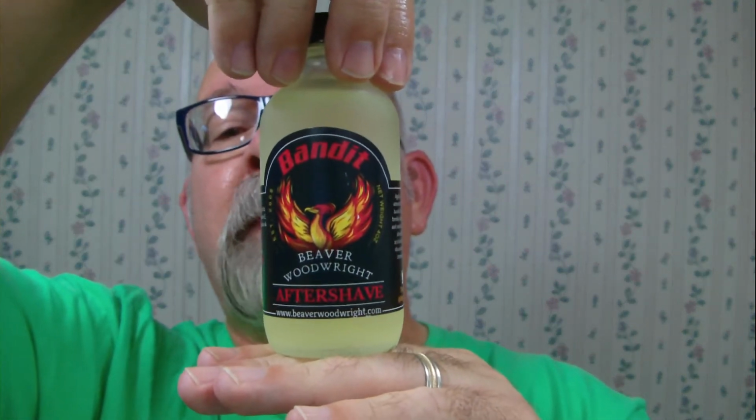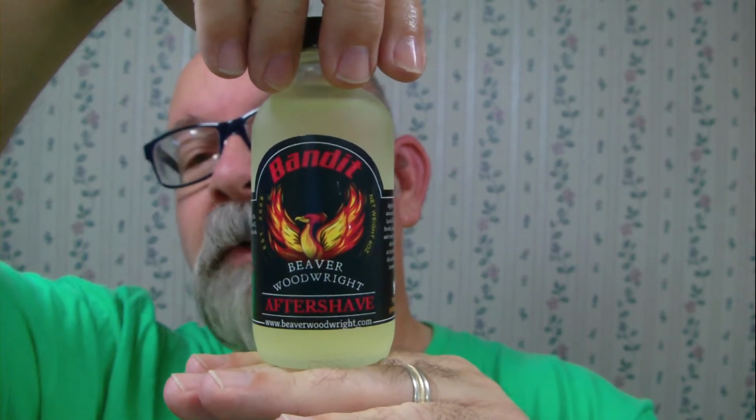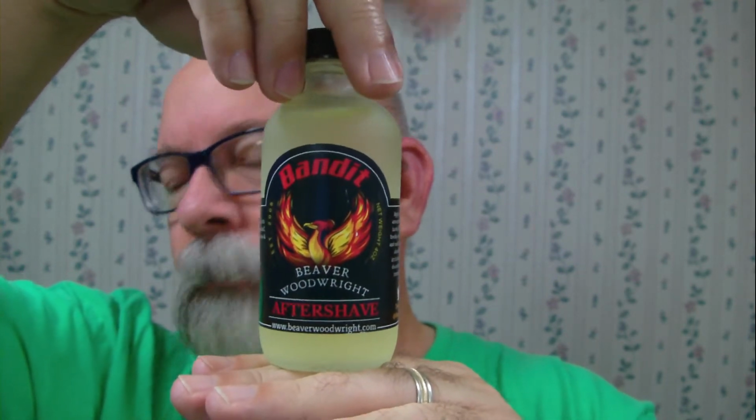It's fairly firm, not acrylic by any means, but you can still push your finger in it a little bit. Aftershave is by, you can see there it says Beaver Woodwright, which is now Black Ship Grooming. Black Ship Grooming has both the aftershave and the soap there on his website. So if you're looking for something like that, that's where you need to go to probably find it. Because if I remember correctly, Dr. John's doesn't have both of them there.